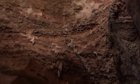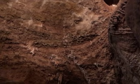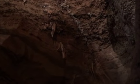Now in this room are some of the main formations you're going to be seeing. Up there, those icicle-like structures, those are stalactites. They hang tightly to the ceiling. These form when mineral water drips down, leaves behind layer after layer of those minerals, which builds up over thousands of years to create that icicle structure, which is pretty cool.